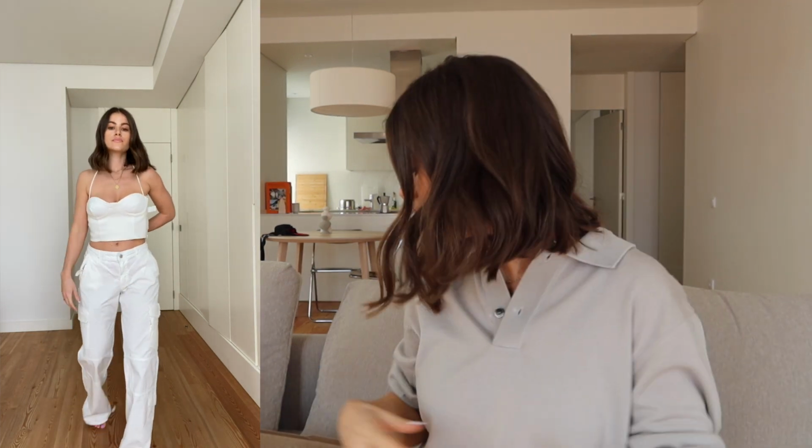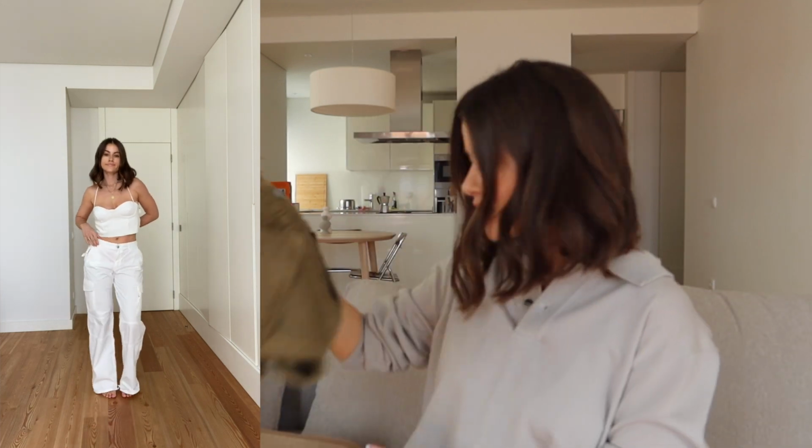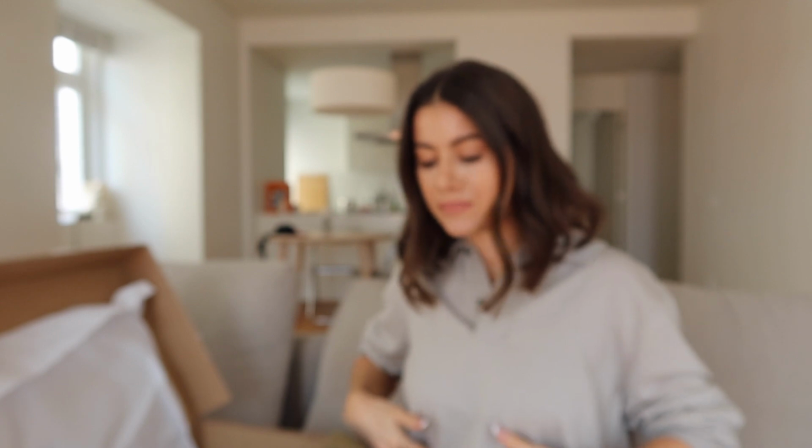Will be super cute. And then last but not least, from Zara, I got this jacket. I have a wardrobe just full of blazers, and not that I would ever get sick of blazers, but they just lend themselves to a bit of a repetitive style, and I want to invest in a few more jackets. So jackets that are a little bit different, a little bit shorter, so that cropped look rather than the kind of jackets that cover your bum.